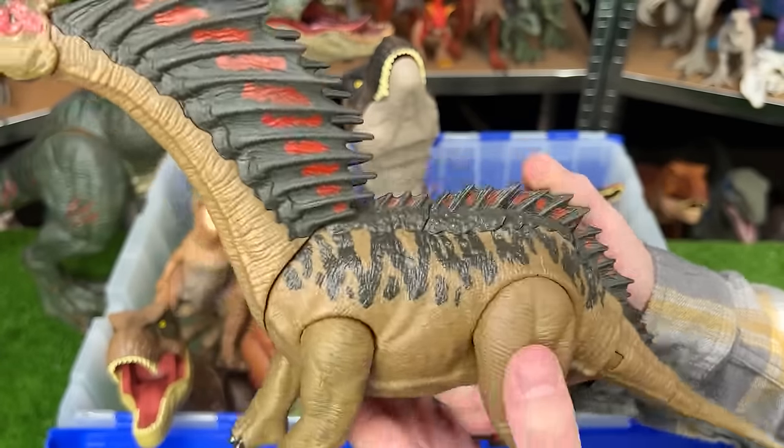For the next prey, we've got an Iguanodon figure. I believe this one is also from Jurassic World Dominion. It's a medium-sized figure and actually has an action. When you press down on its back, it chomps its head.